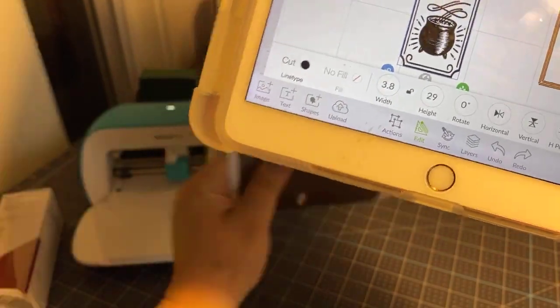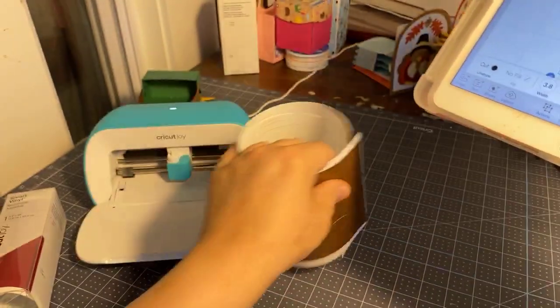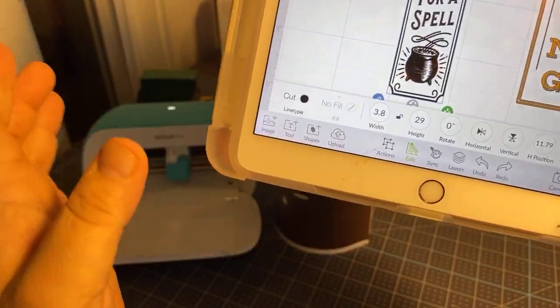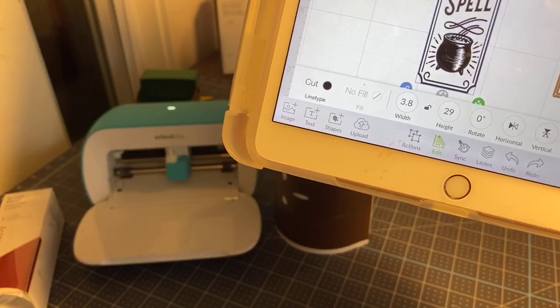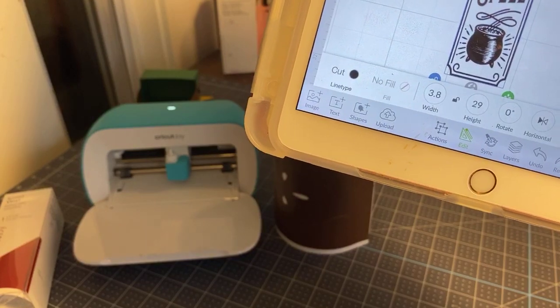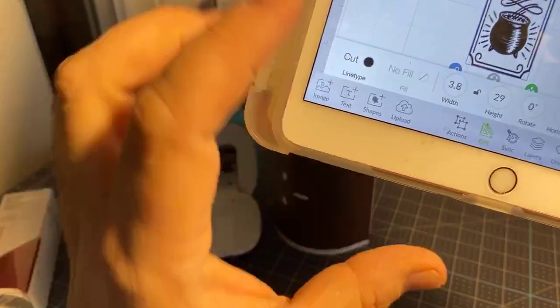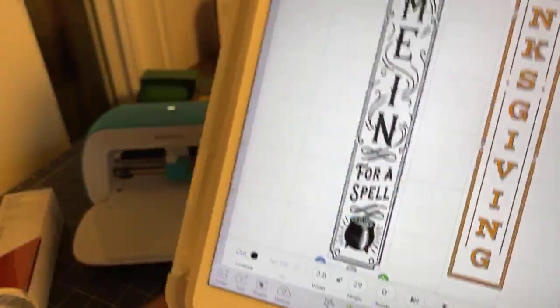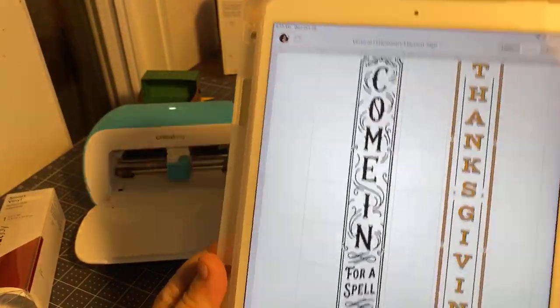So, with a Joy, you can only go up to 4 1/4 inches for the width, or for one of the parameters, I should say. So in this case, my board was perfect for that, and I just had to change the width to just under 4 because that's going to work well with my machine.